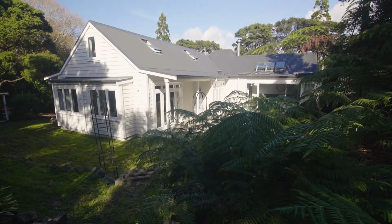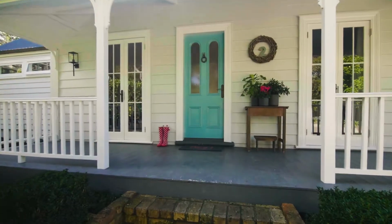We bought the house in 2006. We could see a lot of potential in it. The house was in a state of disrepair, really. Weatherboards were rotten in places and it was quite damp.